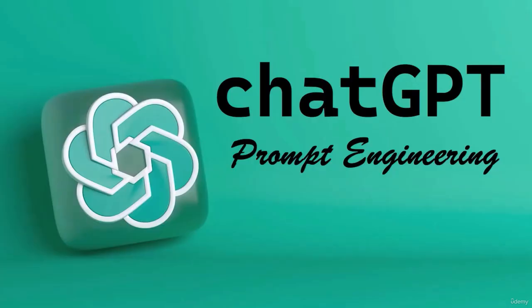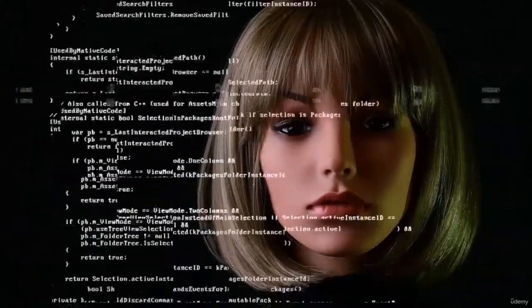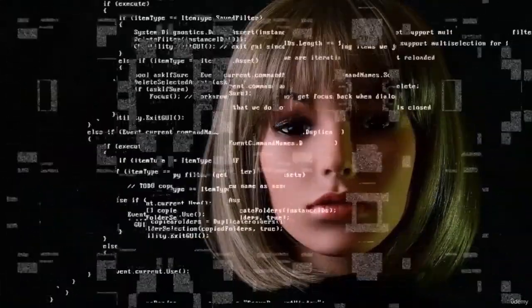The magic here is that by talking back and forth, you guide ChatGPT to ask the right questions so you get super specific answers that fit your needs.